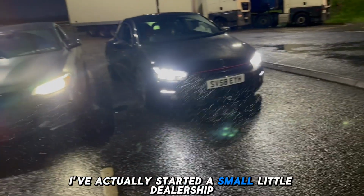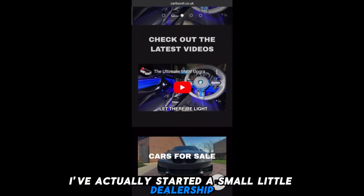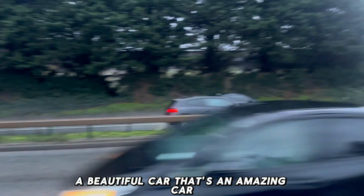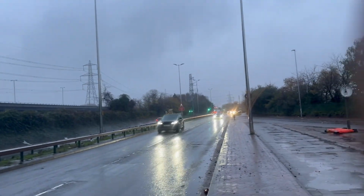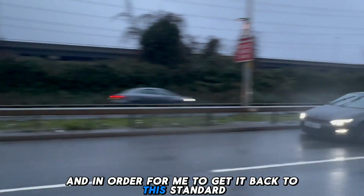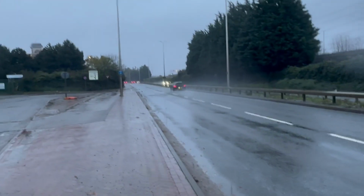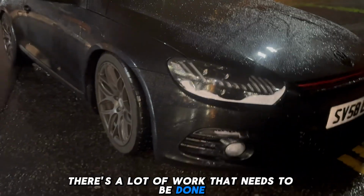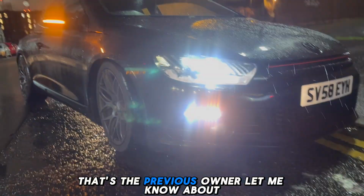I've actually started a small little dealership now that I've bought around 10 cars. The Scirocco is such a beautiful car, honestly, and it's an amazing car. I've done everything to it, and in order for me to get it up to the standard of how it looks, how it sounds and how it drives, there's a lot of work that needed to be done that the previous owner let me know about.